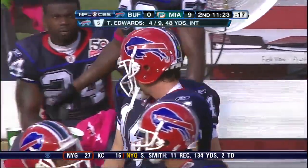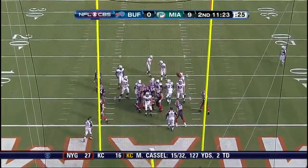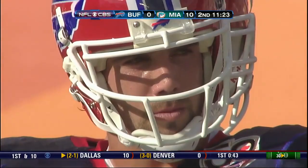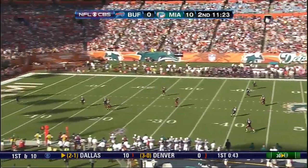Here's the extra point now by Carpenter. Edwards throws his third pick of the year, tacked on another. And it's something the Bills are doing offensively that's allowing these defenders to really play tight coverage on the Bills wide receivers.